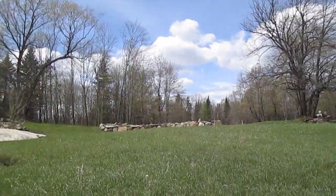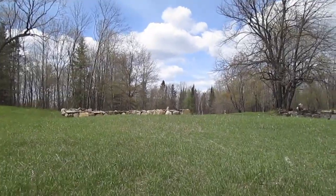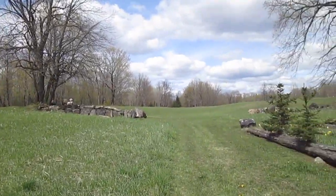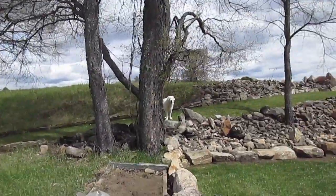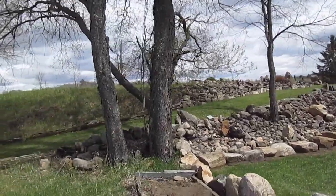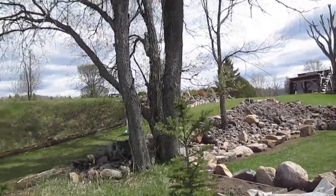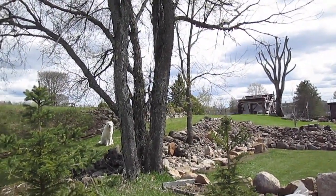That is another rock wall that he's working on. Started it with Dan's tractor. Still watching us. Hello, Rupert.